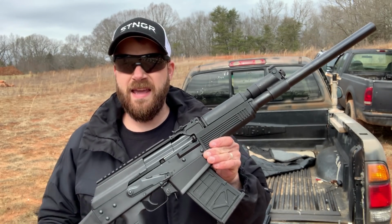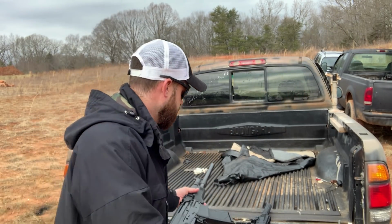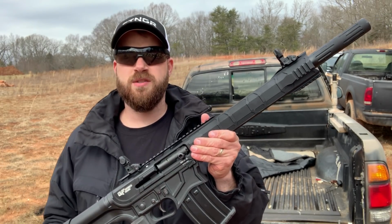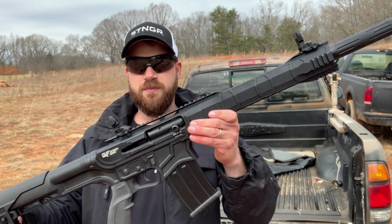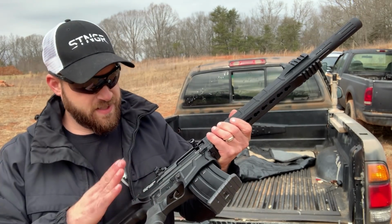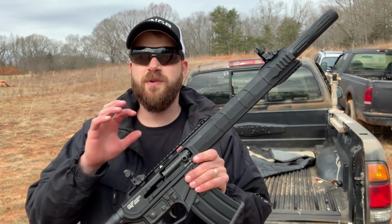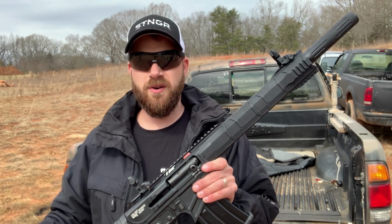So those are the two AK pattern shotguns we're going to be talking about. And now I want to discuss the AR shotguns we're going to be talking about. This one is from G-Force Arms. This one is pretty slick. They make a wide variety of models, but I believe you can find one similar to this for right around the $350 to $400 price point.